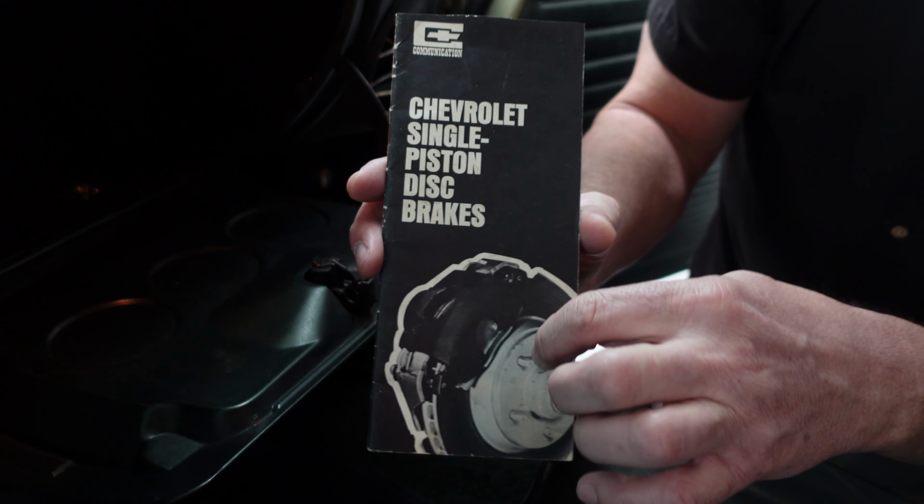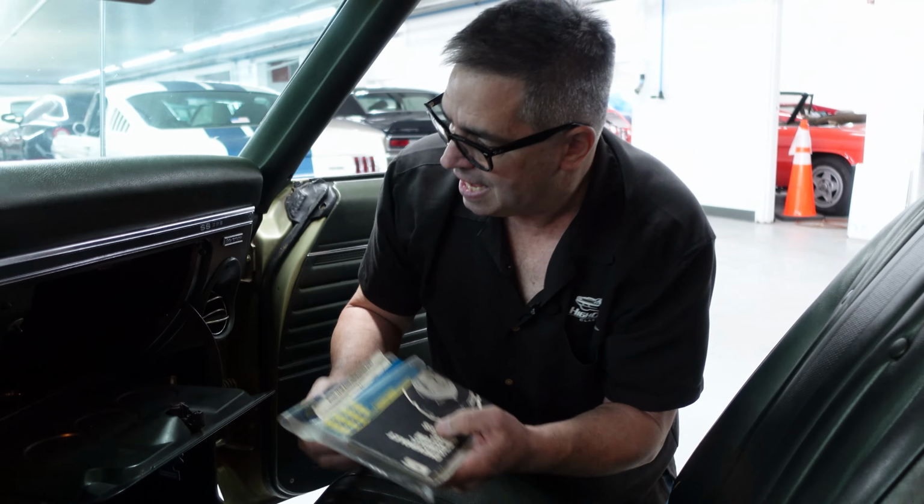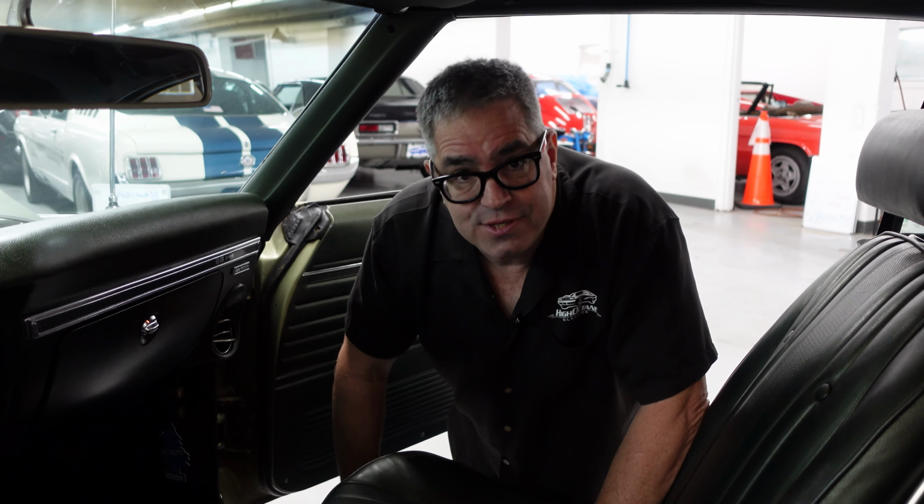But again, disc brakes, a big deal, because in 1965-66, SS 396s had drum brakes in the front and the back, which could fade with heat and with usage. So the disc brakes were a huge improvement. Okay, let's look in the trunk.